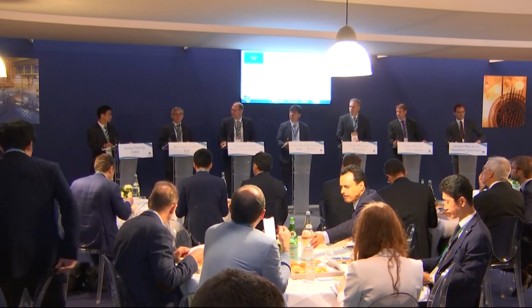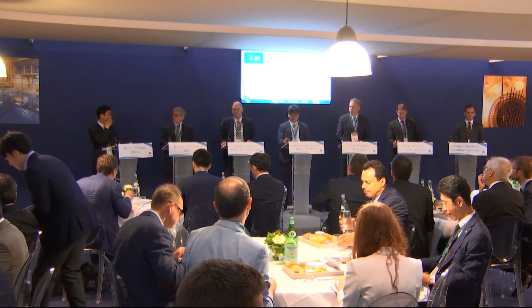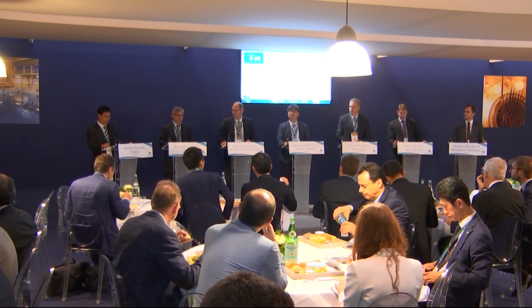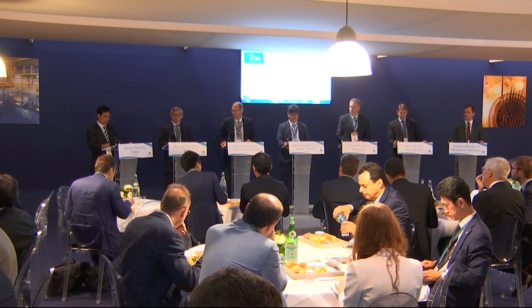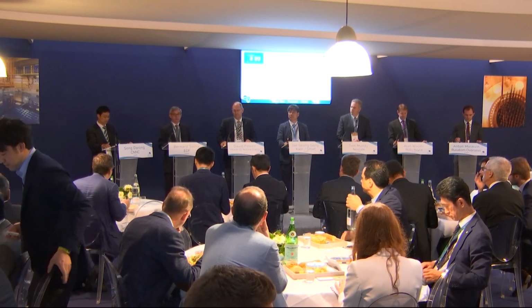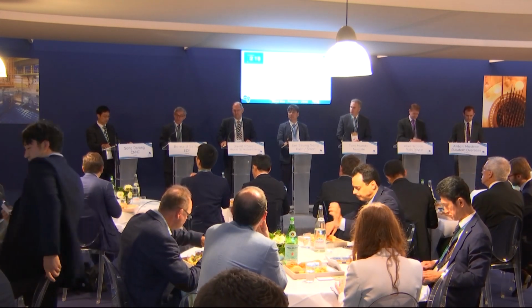So the question for us, it's not a question of compromise between modularity and power. In fact, it's a question of optimization. What we have tried is to have a very compact design. Everything is included in a reactor vessel the size of a 900 megawatt vessel. Everything, the core, the steam generator, the pressurizer, the pump.